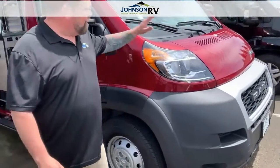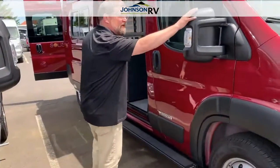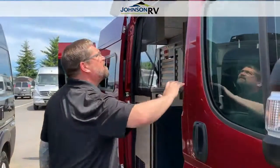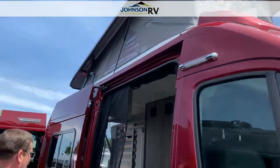It is absolutely phenomenal. Today we're going to feature the 2022 Winnebago Solis 59P. It's a great little rig. It's on the ProMaster chassis. We go down, we got the running boards, nice big mirrors, so if you're pulling anything, you got a good sight of your blind spots and all that good stuff. This is a pop top, and when we get inside, I'll show you a little bit more about it.